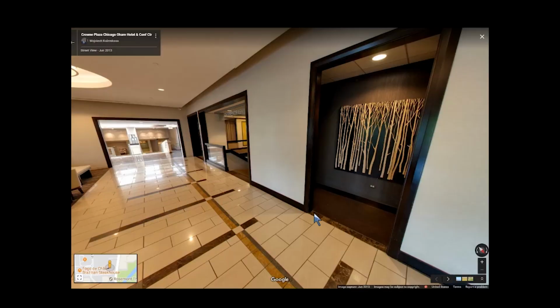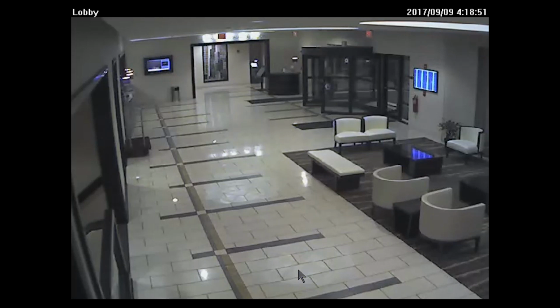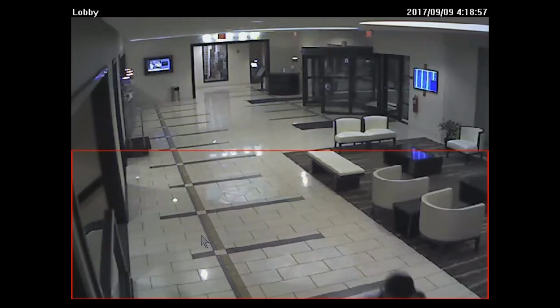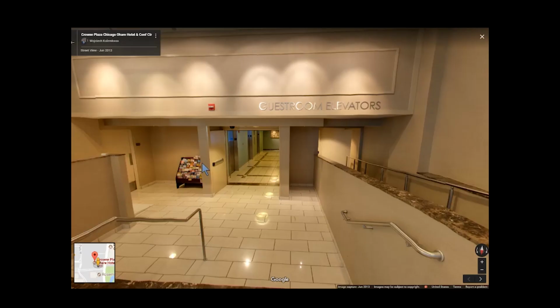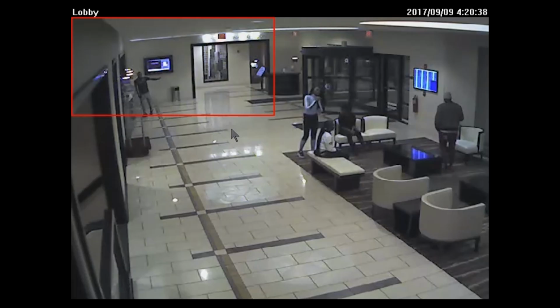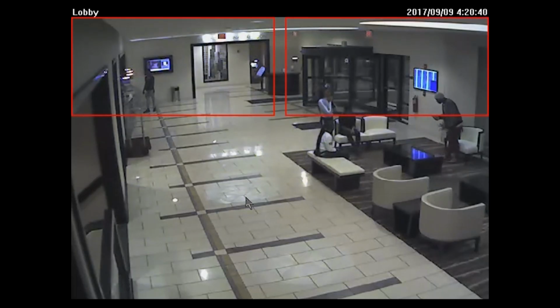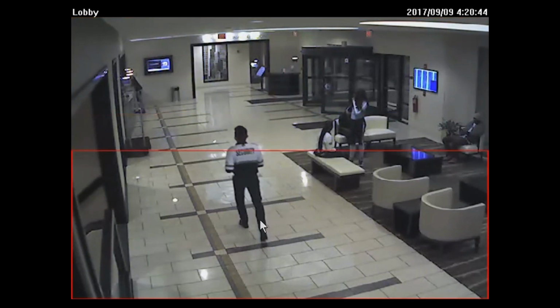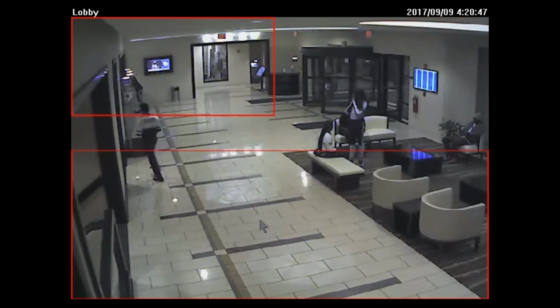So he comes back out this door here. Takes a right. Goes back down there again. Looks like there is a surveillance camera there, but we don't have any footage from that. Okay, then he comes back. Now it's about 4:20. Takes a left into that side room again.